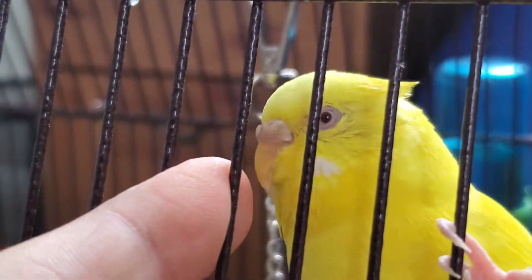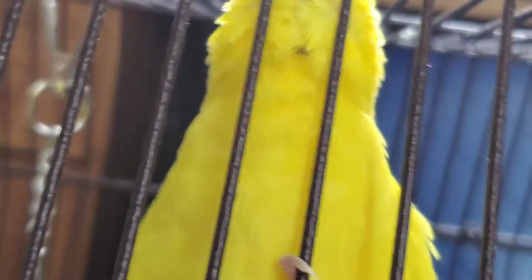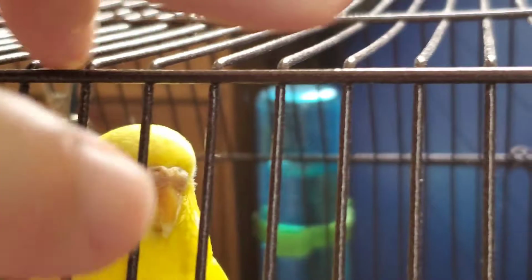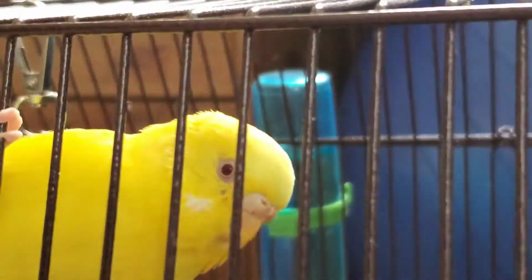Come on, Coco. Come on. There we go. She had a little taste of happiness. Sorry, I don't understand. She puts her little beak on the cage. Honey picks up my finger more than Coco actually does.